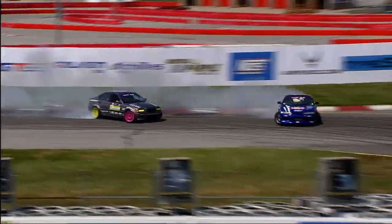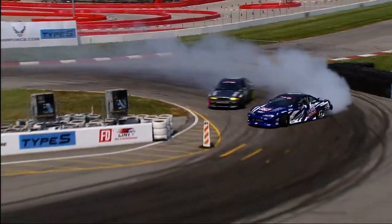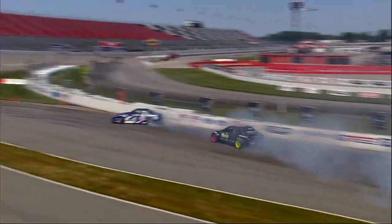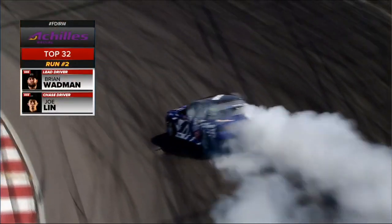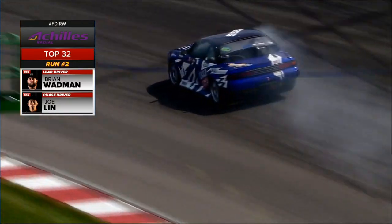Wadman throws up a huge, massive cloud of smoke on that one and only front flip. Now, ooh, dancing in the dirt goes Wadman. Now to that final outside zone. Can Lynn catch up? Looks like he does, but Wadman with a deeper angle, hammering down, throw a brick on it. Wadman crosses that finish line.